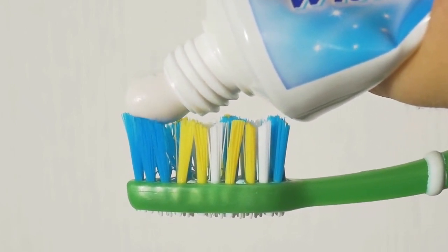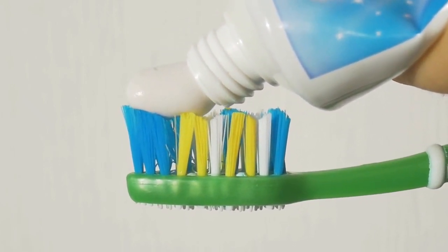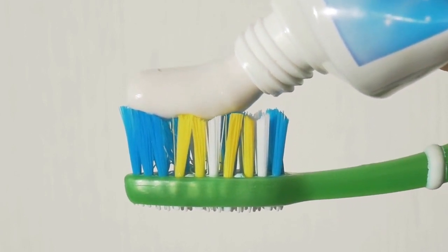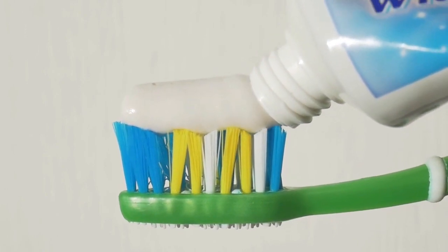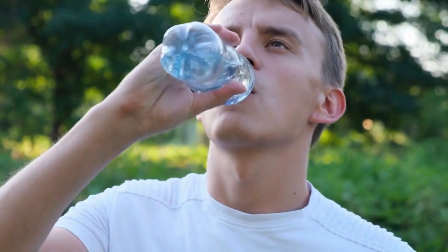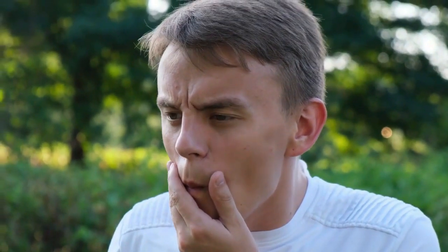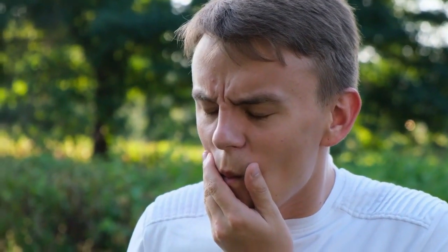However, the Australian and American Dental Association both say rinsing with peroxide will likely irritate your gums before it does anything to remove stains. While the whitening benefits are undeniable, hydrogen peroxide can cause tooth sensitivity and other dental problems.